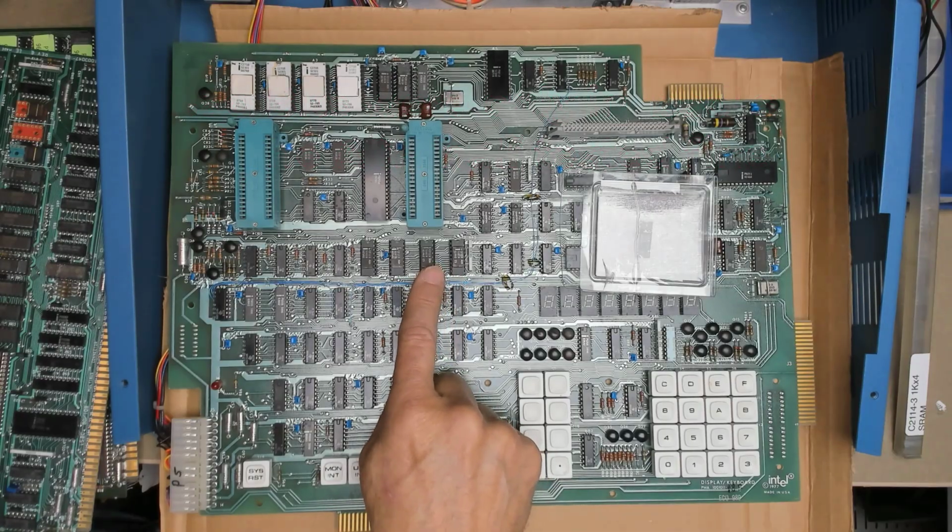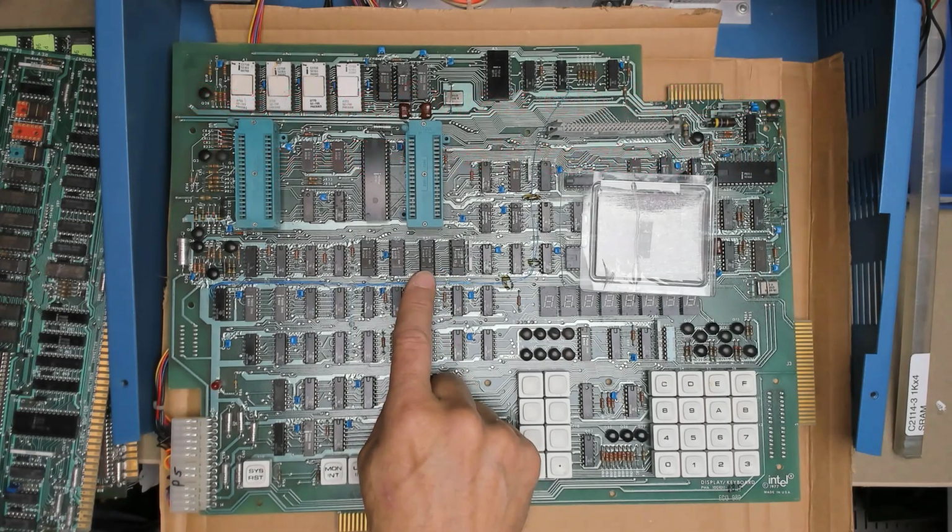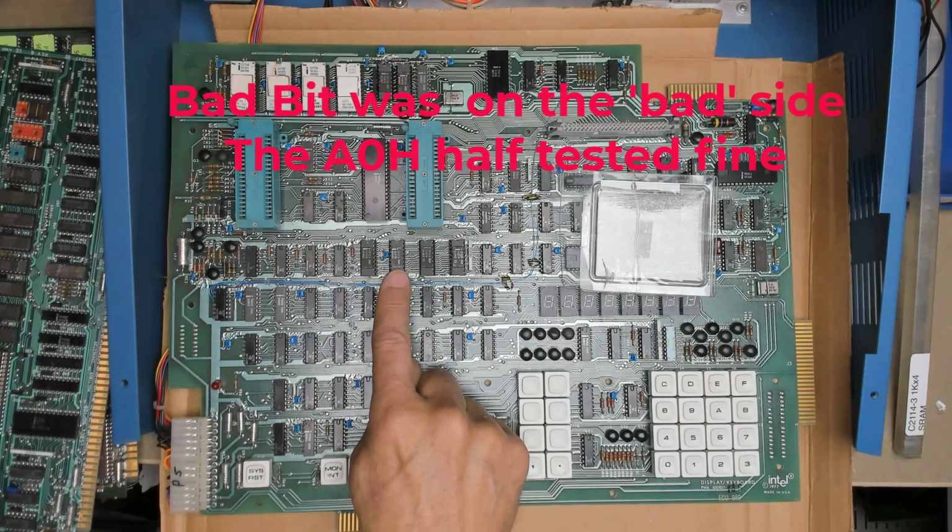Now this one to the left had every even address stuck at logic 1. So the entire A equals 0 side of this chip is dead. So here where we only had 2 bad bits, this entire half is dead. The next one had a single bit that was stuck at logic 1, but it was intermittent. Sometimes it worked and sometimes it didn't work.